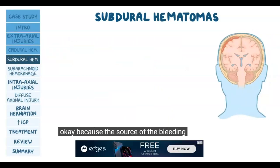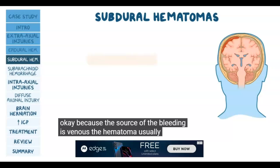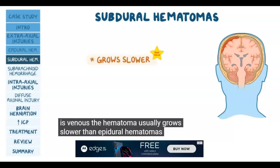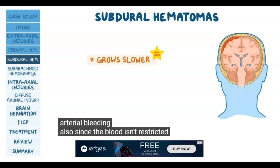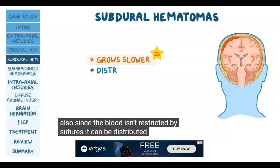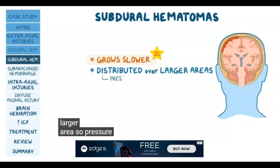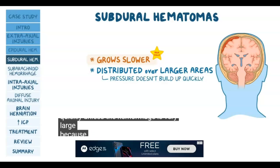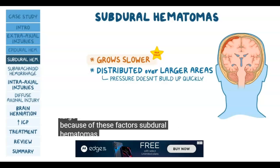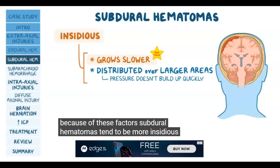Okay, because the source of the bleeding is venous, the hematoma usually grows slower than epidural hematomas caused by arterial bleeding. Also, since the blood isn't restricted by sutures, it can be distributed over a larger area, so pressure doesn't build up as quickly unless the hemorrhage is very large. Because of these factors, subdural hematomas tend to be more insidious.